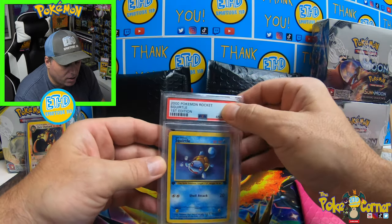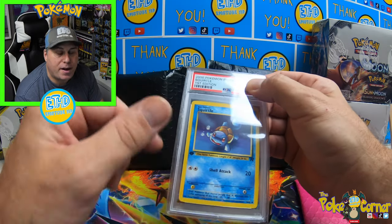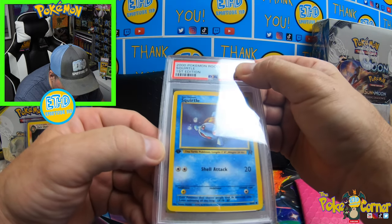And are we ready to take a look? I'm gonna guess, because I'm trying to learn how to grade the cards as I've been looking my stuff over. It looks beautiful. I mean, I don't see anything wrong with the centering.